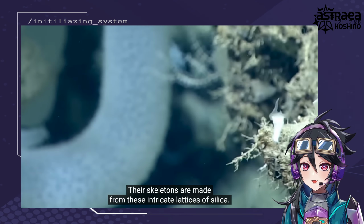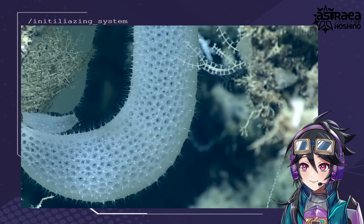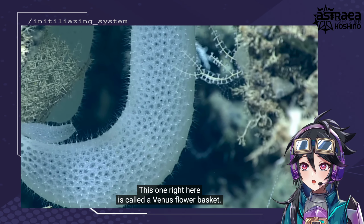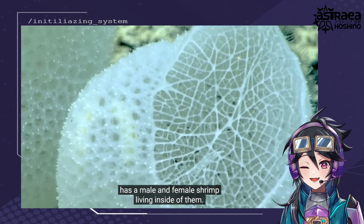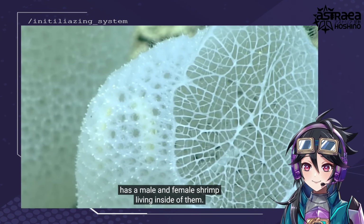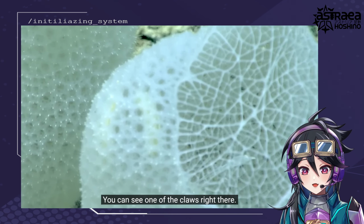Their skeletons are made from these intricate lattices of silica. This one right here is called a Venus flower basket. For people who are afraid of the tiny holes everywhere. These have a male and female shrimp living inside of them. Look at that. You can see one of the claws right there. I see it right there.